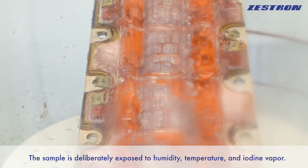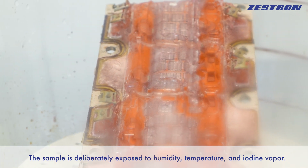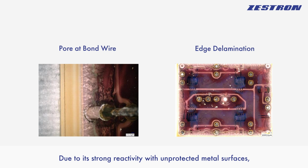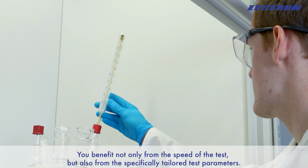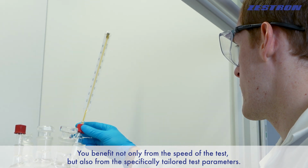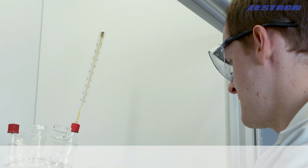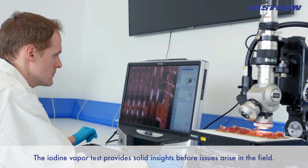The sample is deliberately exposed to humidity, temperature, and iodine vapor. Due to its strong reactivity with unprotected metal surfaces, iodine exposure testing rapidly and distinctly highlights deficiencies in the protective system. You benefit not only from the speed of the test, but also from the specifically tailored test parameters. The iodine vapor test provides solid insights before issues arise in the field.